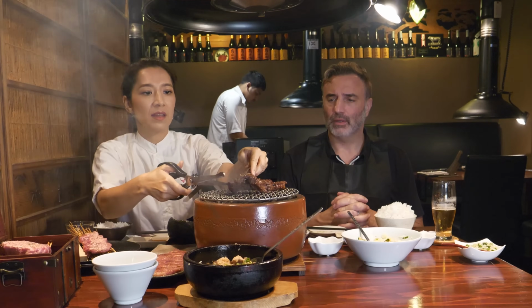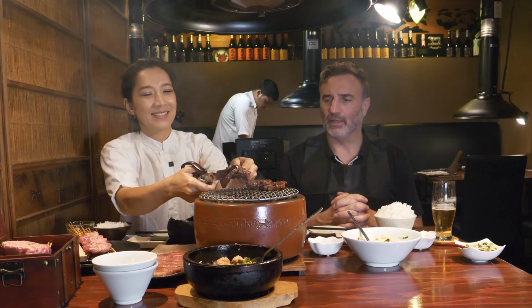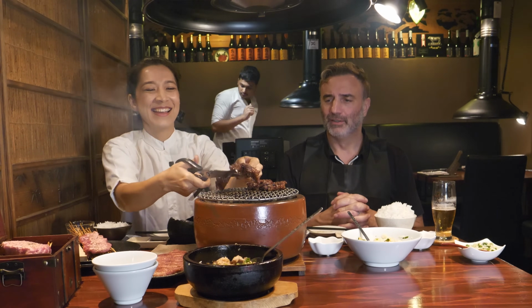Inside, and we'll cut like this into smaller pieces after grilling a little bit. It feels very luxurious, me just sitting here and you doing all the work. Usually our guests do it by themselves, but sometimes we help them.